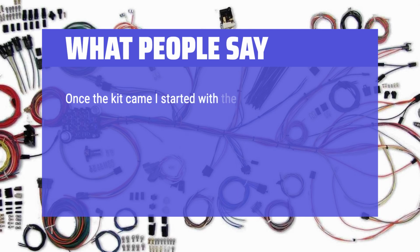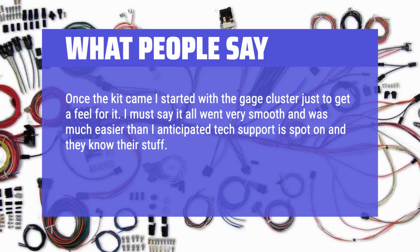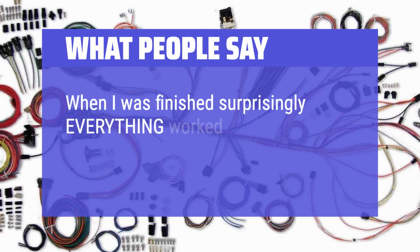Once the kit came, I started with the gauge cluster just to get a feel for it. I must say it all went very smooth and was much easier than I anticipated. Tech support is spot on and they know their stuff. They were always available if I needed anything or had any questions. When I was finished, surprisingly everything worked the first time.